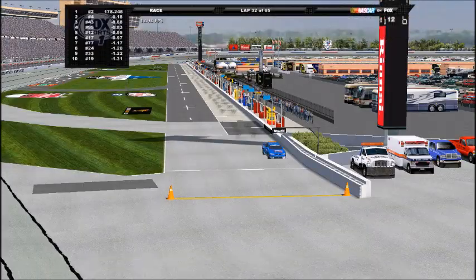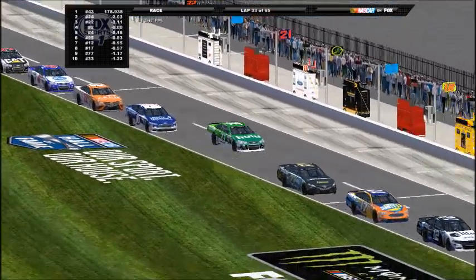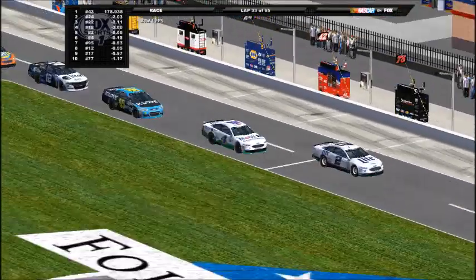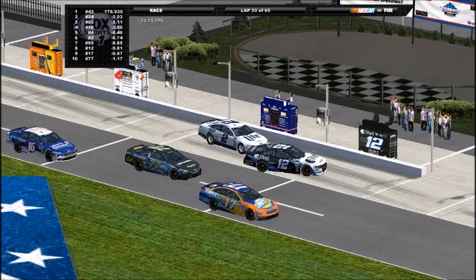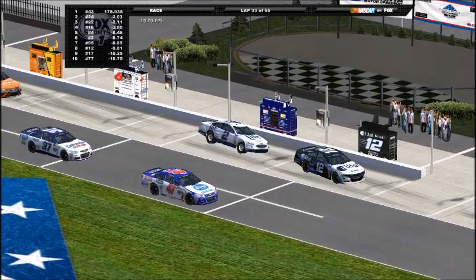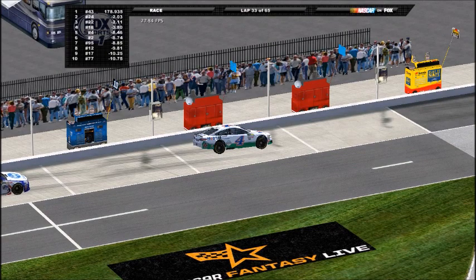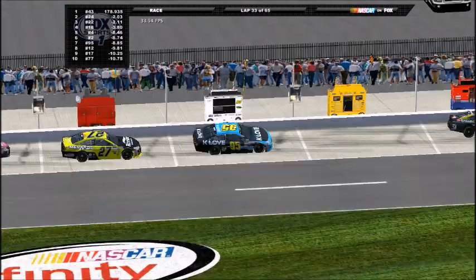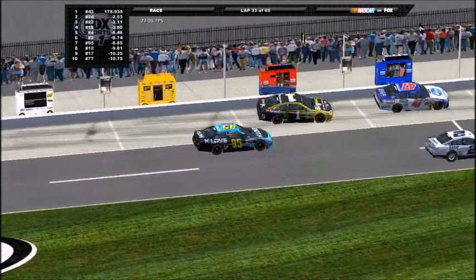Here come these drivers now, coming in for their second round of pit stops here. Looks like the 24 stayed out along with a few other drivers. 33 is in. Max Anderson, he's in. They're gonna add some tape to the grill, looking for some speed here. He says he's just a little bit loose off entry. He's gonna add some more adjustments to the car. There goes 95 Philip Parker. Service, and he's out.